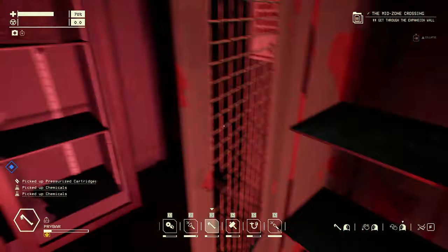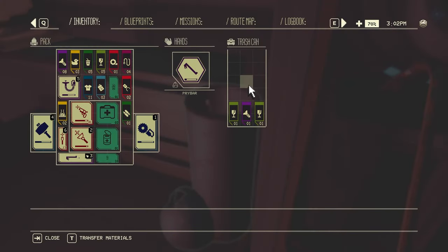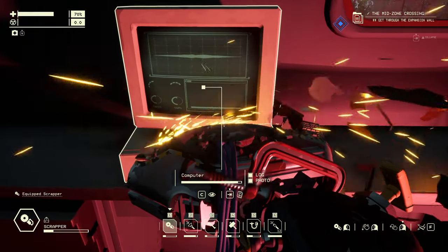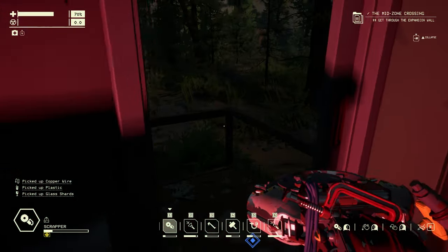Okay, so we've probably got a... I'm not going to exchange gears for flares. I've got a million of both. I will take this computer, though. The electronics are worth it, if nothing else. Right, good enough.